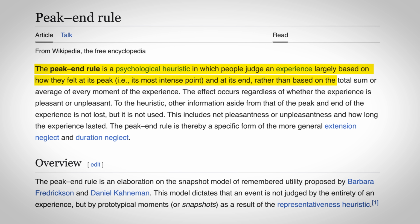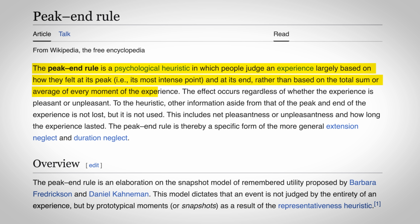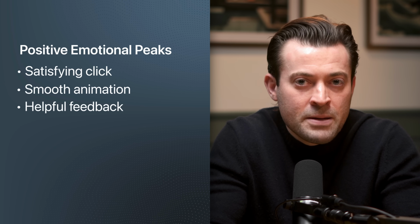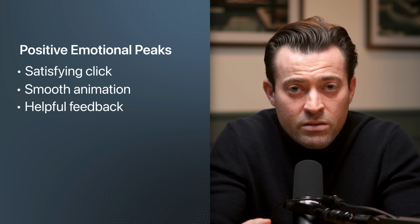They remember its most intense points, the peaks, and how it ended. Micro interactions are designed to create small peaks of positive emotion. That satisfying click, a smooth animation, a helpful piece of feedback. These are the moments that spark joy for the user.